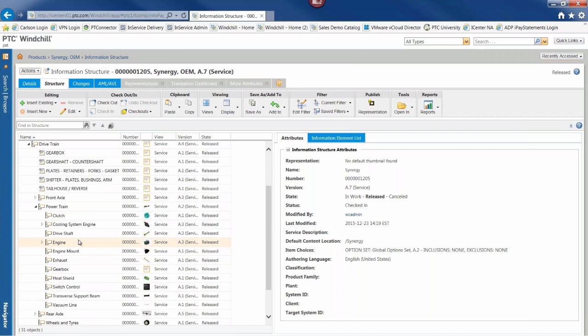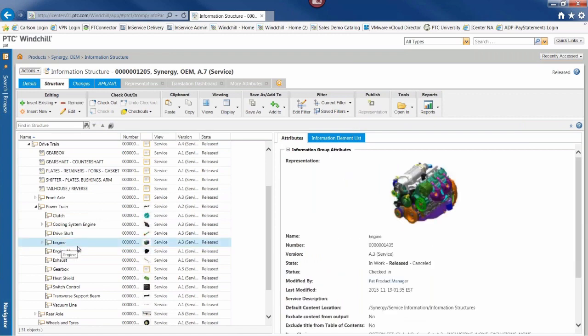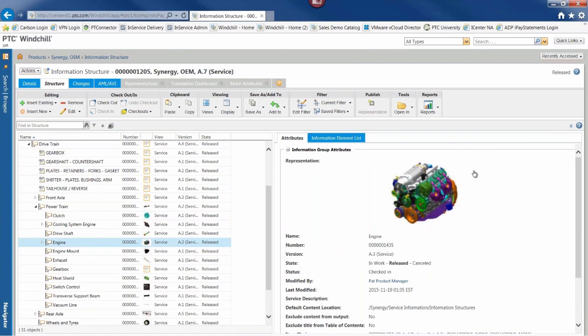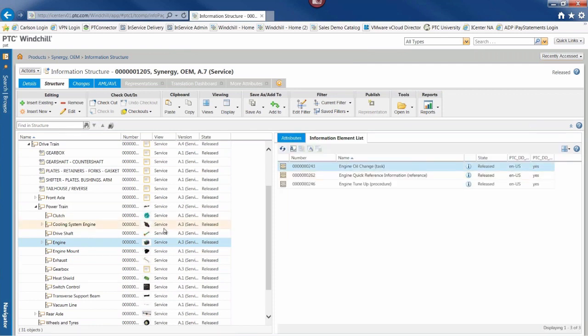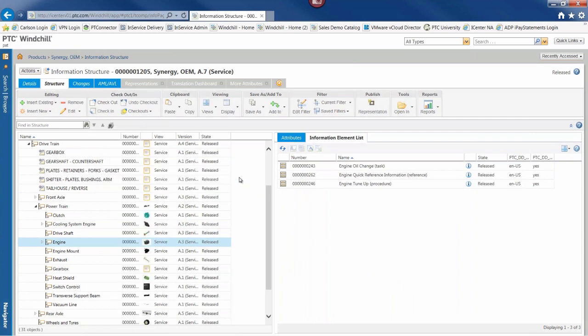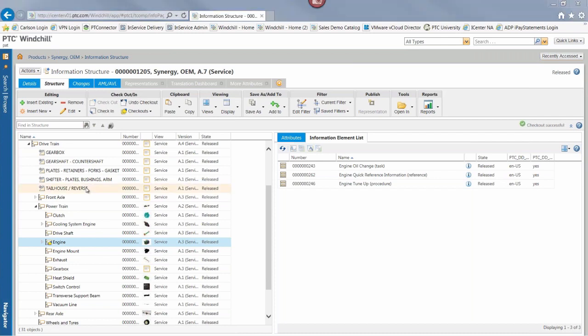So all the documents that I have that relate to the Synergy engine, regardless of what type of Synergy it is, maybe there's a few different configurations that we have here. This is just the encyclopedia where we store all that information. So here's a task, a reference, and a procedure against that. Now I can create new information on the fly anytime I want. So we say that we want a new document here. We select on the content, insert that technical document wherever we want.